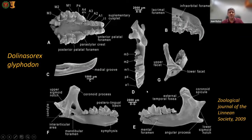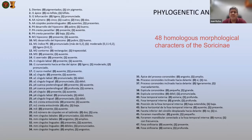But then we come back to our characters. All the characters could be very properly seen in these SEM pictures. And because we are able to describe so in detail, we can proceed with another kind of analysis. It's a phylogenetic analysis, but based on 48 homologous morphological characters. We have to distinguish this from the molecular analysis.